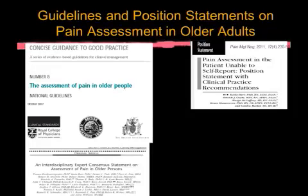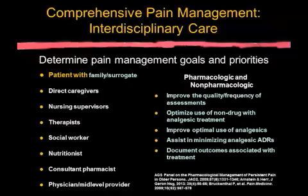There are resources, guidelines, and position statements on assessment of pain in older adults, and I've highlighted several here for you for accessing more detailed information than what I've been able to provide here. I've tried to provide some highlights, but these are really excellent resources that I think will be helpful to you if you want more information and guidance. So I want to shift now from assessment to treatment of pain in this population.